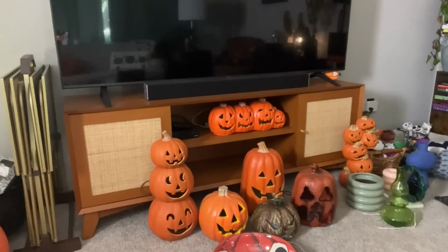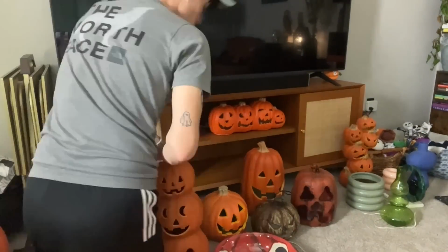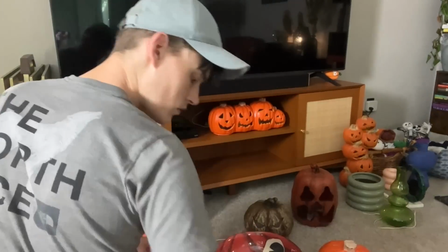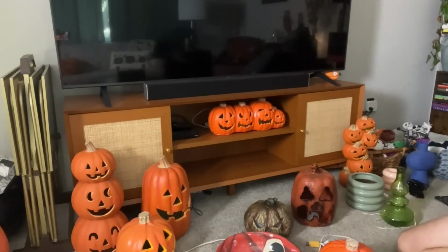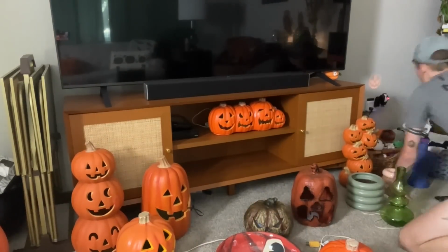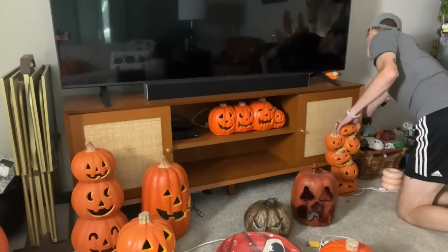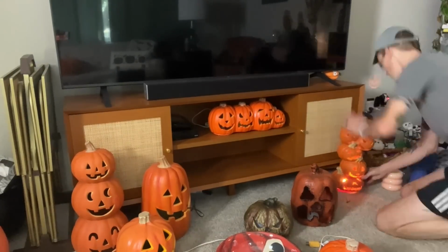Then I moved back to the TV finally, now that I finished every other wall in this room, and I finally sorted out my jack-o'-lanterns. Again, I was kind of trying to go for some sort of symmetry, but I also need to make it so that the shorter cords are able to reach from where they are sitting. So a lot of this placement is based off of cord length.